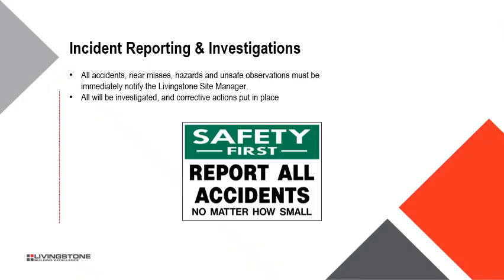Incident reporting and investigations. It's really important to report everything, no matter how small. Accidents, near misses, hazards, unsafe observations, or even positive safe observations. Please inform Livingston's site manager immediately. Everything will be investigated only so we can put corrective actions in place to make sure we can keep you and everyone else safe on our sites.